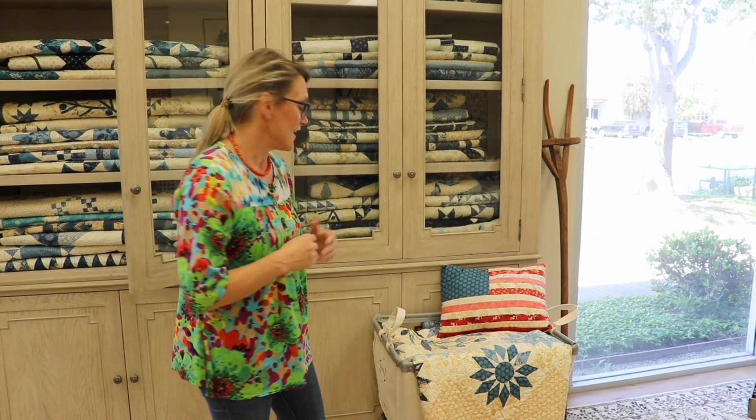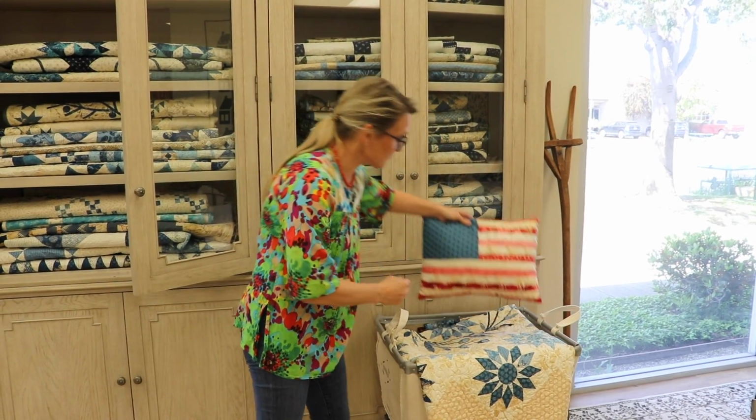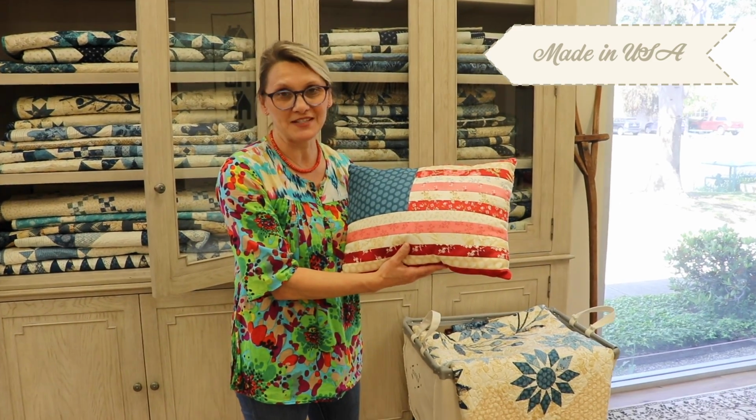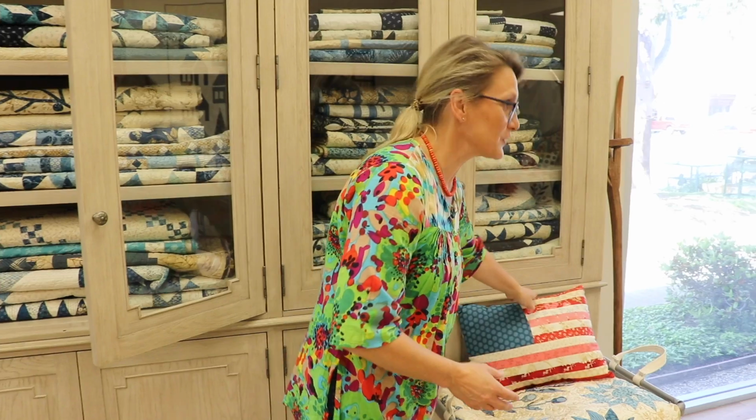Sometimes when I love a quilt very, very much, I can't stop but keep making blocks for it. I make them into smaller projects like pillows. And this one is from the Made in USA quilt. So this one may be perfect for you for 4th of July.